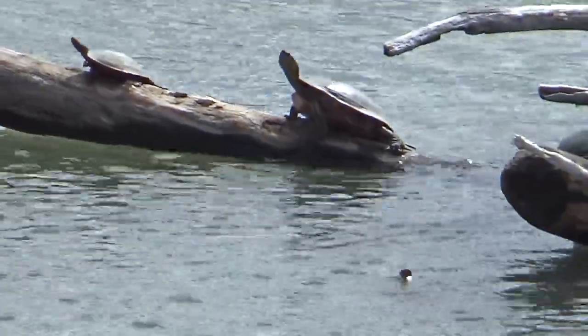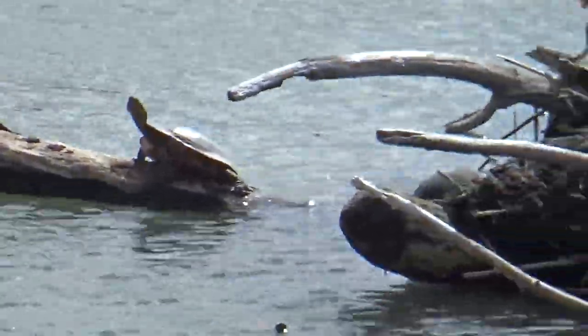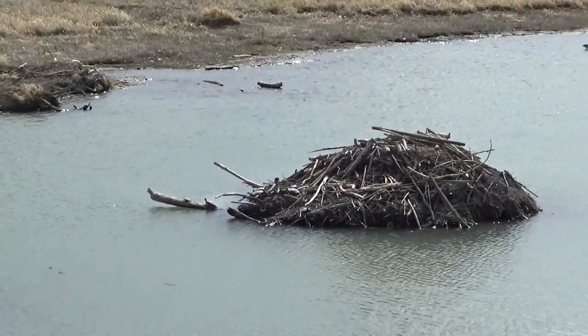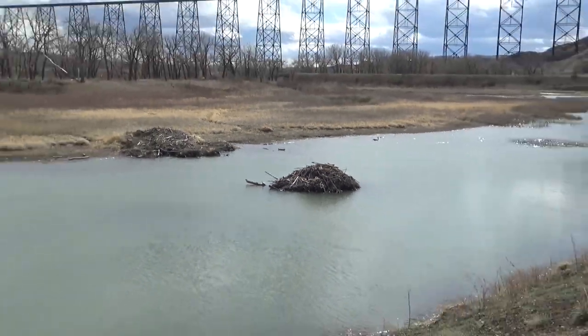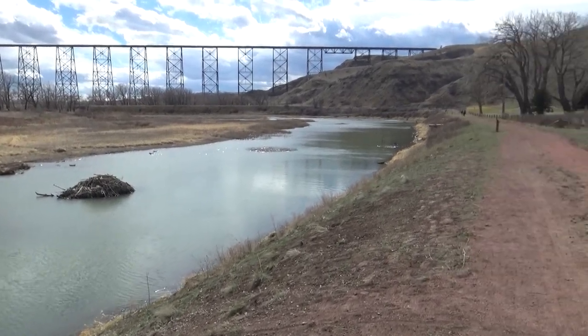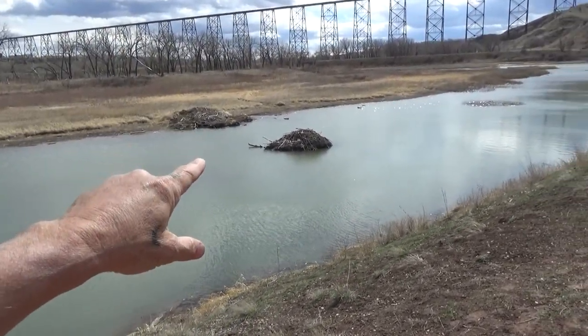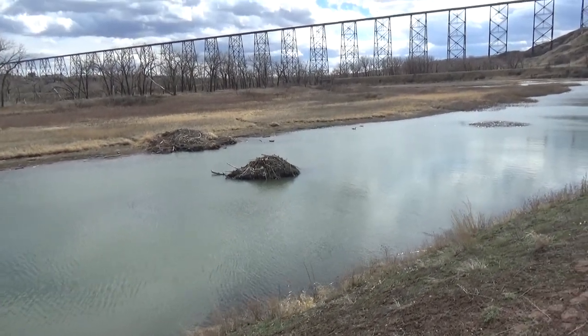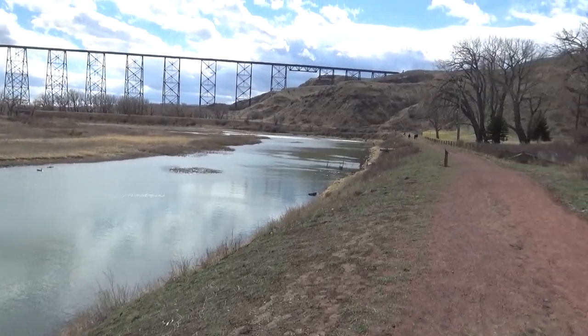Nice. Couple of spoke beaks basking beside the beaver lodge. It's nice to see. I expected to see a goose sitting on that lodge with eggs by now, but it ain't happening.